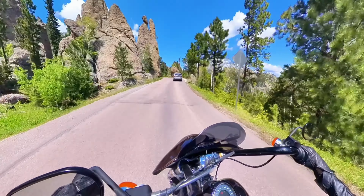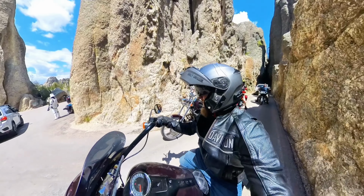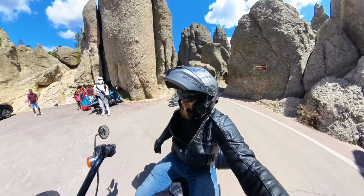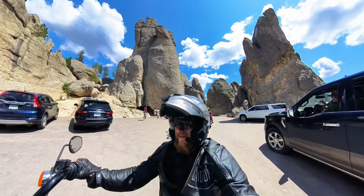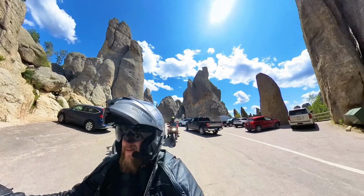And then randomly we see this stormtrooper, and I've seen this stormtrooper before, so if you haven't seen my last video where I saw this stormtrooper just randomly going up here, he must like to dress up like a stormtrooper, and he rides a motorcycle, and he stands here protecting the entrance to the Needle's Eye Tunnel, which is cool, man.